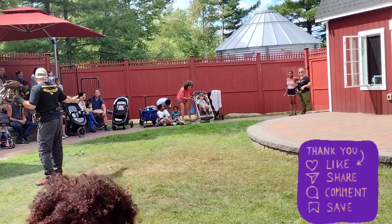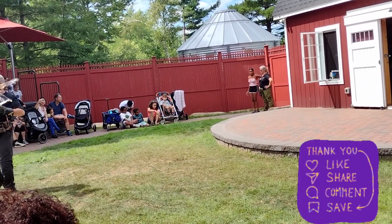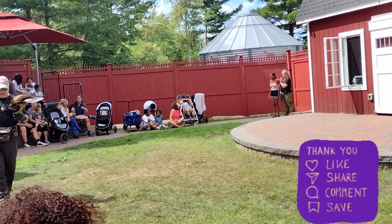Now, keep in mind, she doesn't have a lot of room to work. She can't go very far, so it's not going to be, she's got to twist and turn and so forth. But we want to try to challenge the bird as best we can. Now, the bird knows a couple of simple commands.